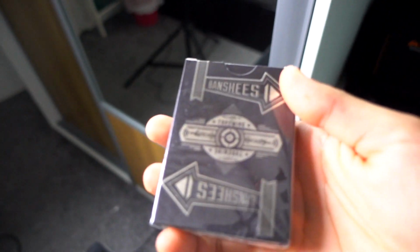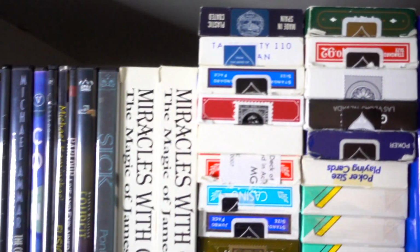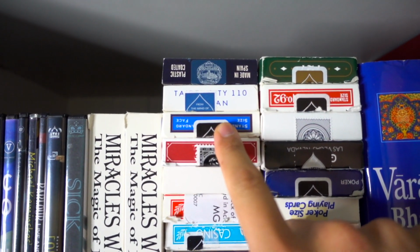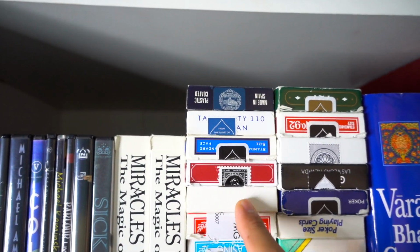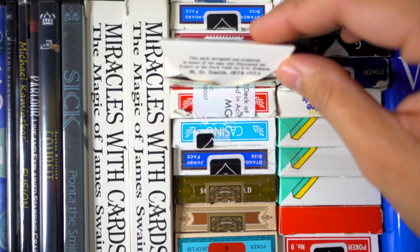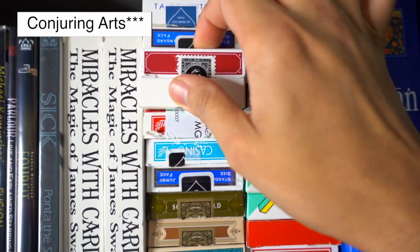These are also very unique actually. Banshees, and you've got Chicken Nuggets, another bicycle deck, bicycle chainless. This is a Madisonist deck actually. No, this is the MD Smith deck by Lost Art playing cards.